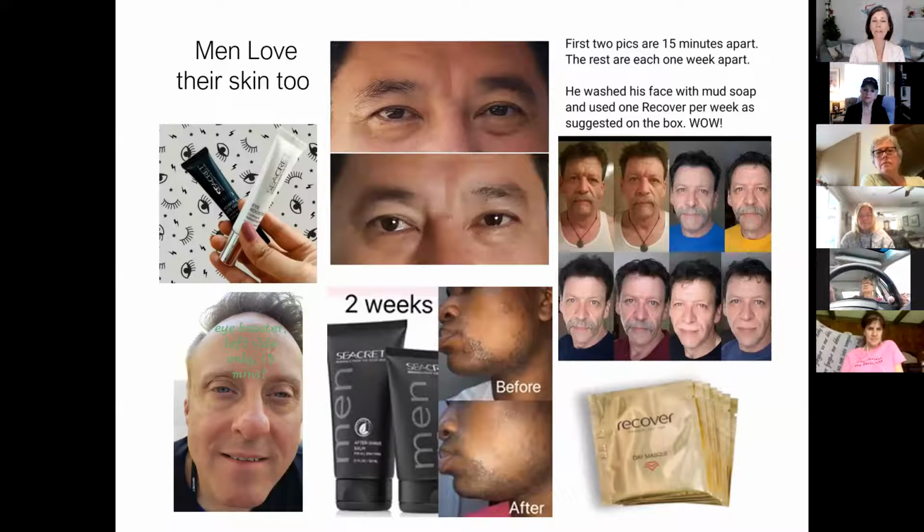covering up half of their face, the eyes have been a big issue for all of us. But it's always been an issue for men. They don't like those big dark circles either. So this is our friend John, 15 minutes with one of our eye boosters. And then my husband, Oscar, up there.